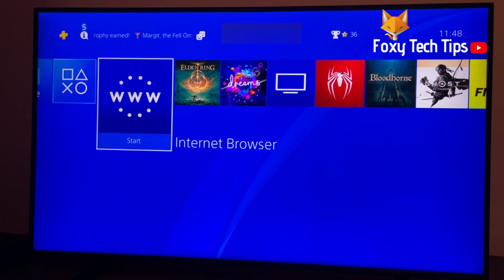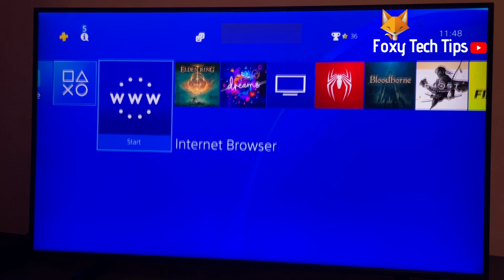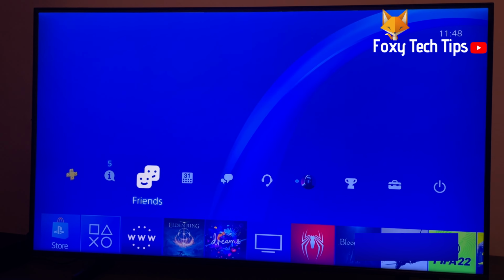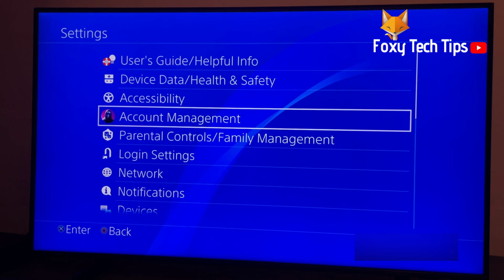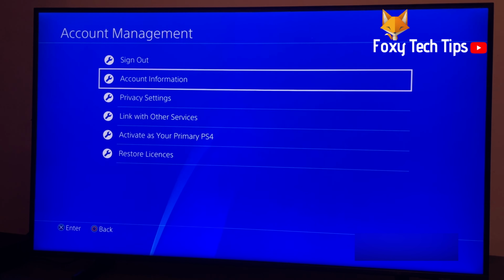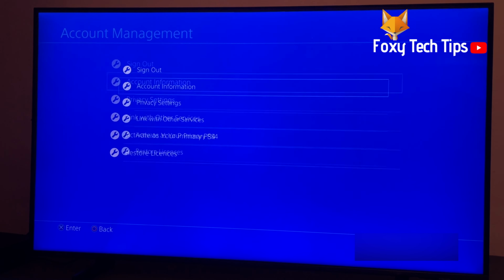From the dashboard of PS4, go up to the control panel and swipe to the right until you get to Settings and open them. In Settings, select Account Management. Next, select Account Information.